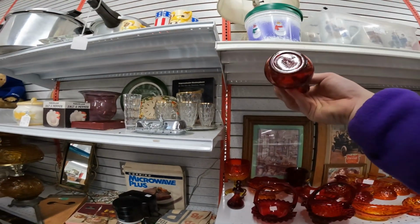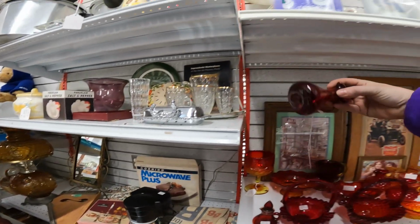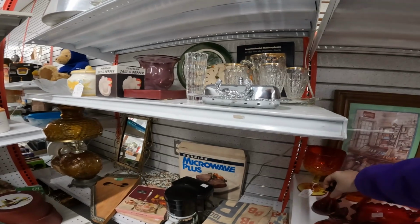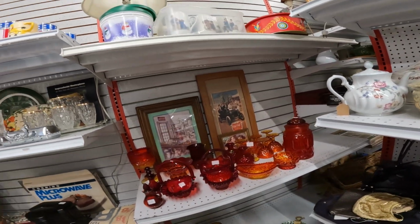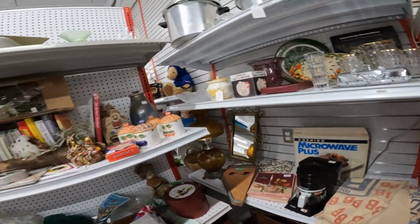So the next booth that we really stopped at and investigated was this booth that had a really awesome Amberina setup here on this shelf. So a lot of different styles and pieces of Amberina glass. They had some Viking on this shelf. They had some L.E. Smith. They had some Fenton.